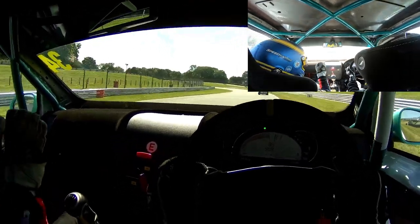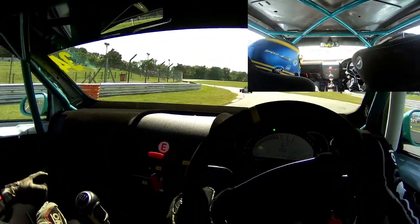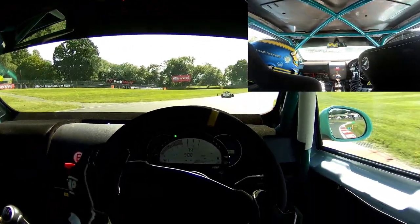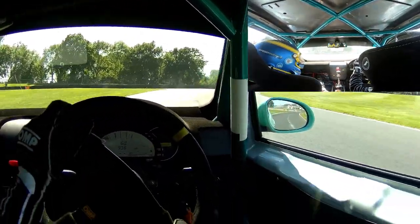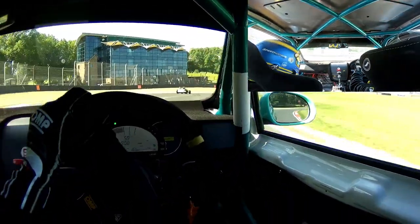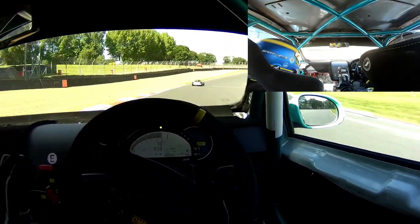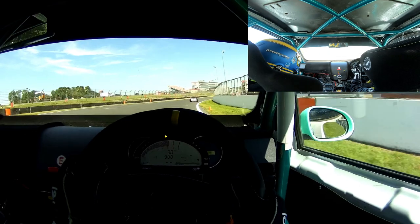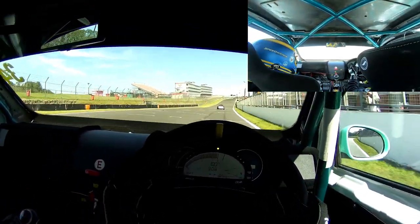As you see, Scott just gave me a little bit of coaching as well, just showing me little points of where I can get a bit quicker. Obviously, after the first session, I spoke to him a little bit, seeing where I can go a little bit quicker, and he gave me some advice, so I really appreciate that, and I was trying to put it to good use. And as you can see, it's clearly working because we're keeping up with the Caterham, and like I said, eventually actually got past him, which is really good to say the least.